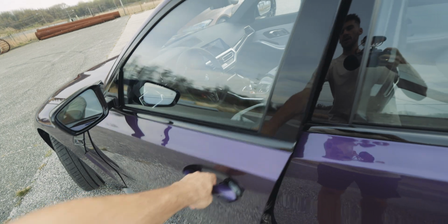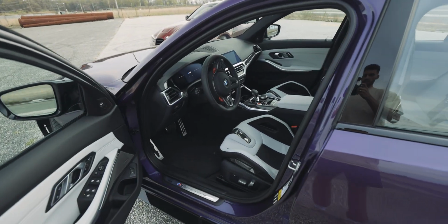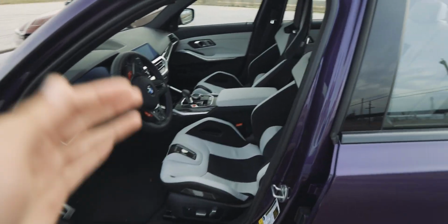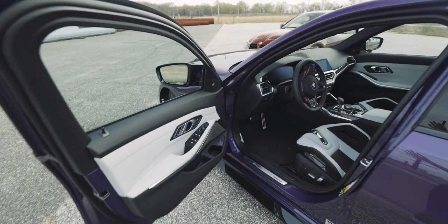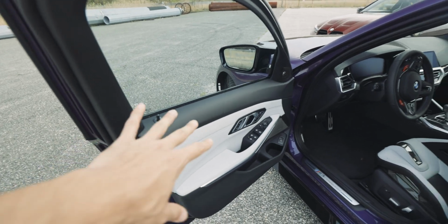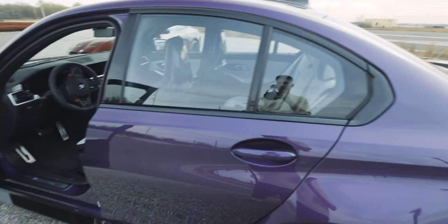Stepping into the M3, you can see right away, my friend who owns this car actually has the same exact interior as me. So it's Silverstone with the carbon fiber buckets. So it's identical. The only difference is the door. It's shorter, obviously, because the M4 is going to have a longer door to compensate for not having 4 doors.